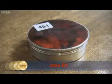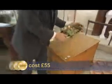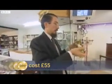A rather sad loss for Philip, but let's move swiftly on. Jonathan's striking strawberry dish is just waiting to bear fruit. Let's hope no one spots the missing handles.